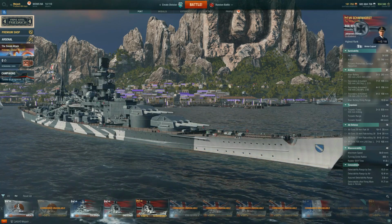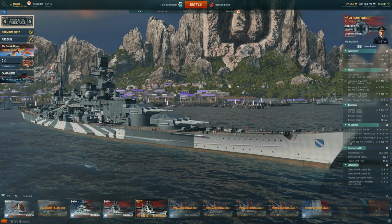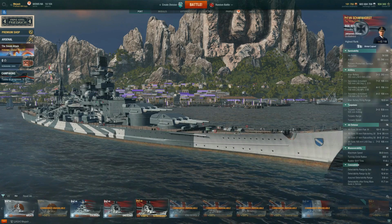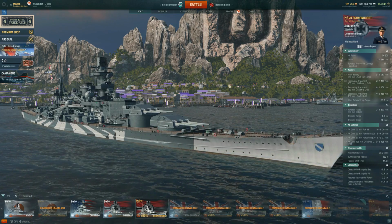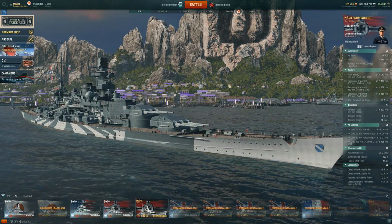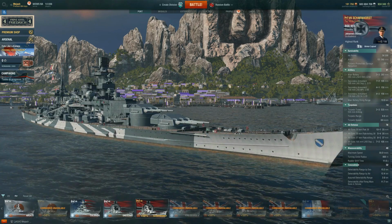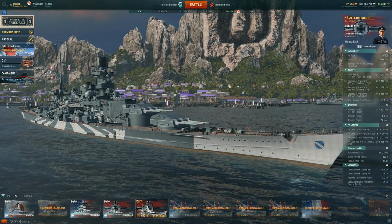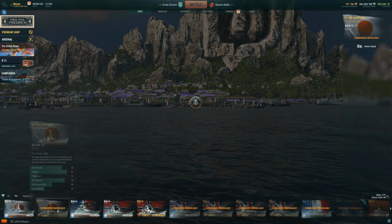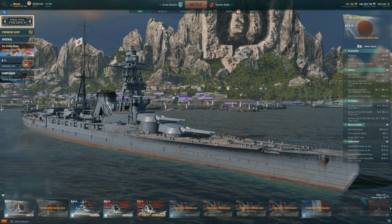Now, the Scharnhorst not only is a Tier 7 premium, which allows you to have some of the best matchmaking in this game, it lies in a weird anomaly that is Tier 7 battleships, where a lot of the premium battleships really aren't even that good compared to the tech tree ships. You tend to think of premium ships being better than their tech tree counterparts. Tier 7 has some weird ones for sure. Now, we've seen recent ones like the Ashitaka getting buffed, and the Ashitaka is really good now, but I wouldn't really consider the Ashitaka even better than the Nagato still.